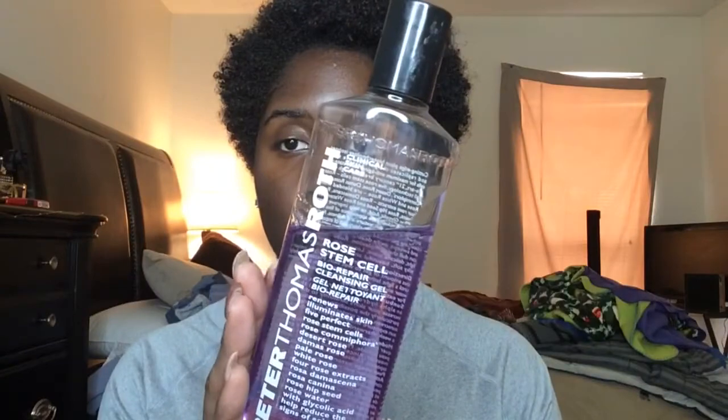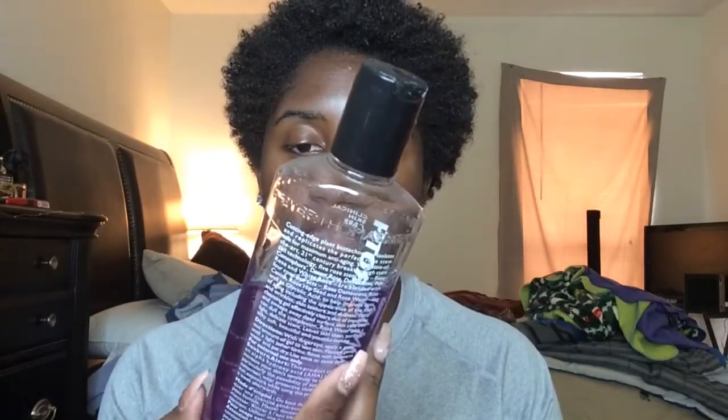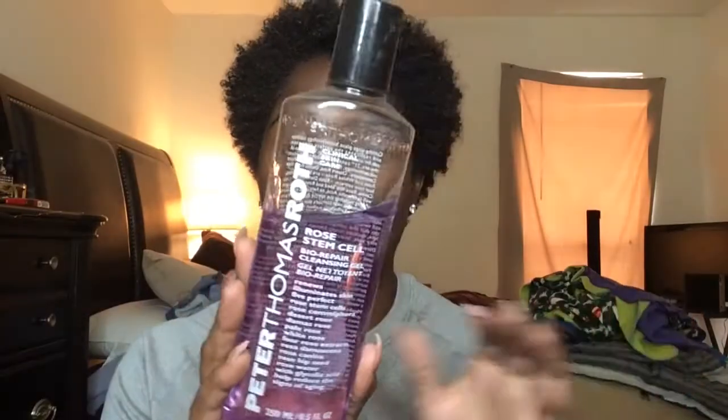I'm so sorry guys, my lips look so crusty. But on a daily, I tend to use this Peter Thomas Roth Rose Stem Cell Cleanser or Bio Repair Cleansing Gel. I've had this for maybe a year. One goes a long way. I mostly use it in the daytime, but I'll use it at night as well. This is the big size, so it's 8.5 fluid ounces. This will last you a long time. But I used that today. I've already washed it off. Now I'm going to do more.